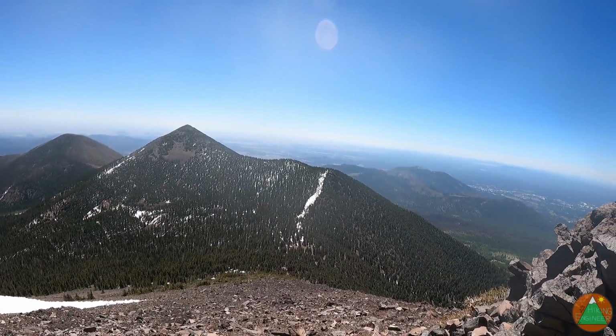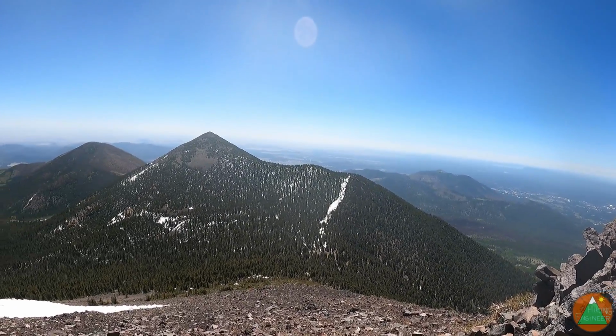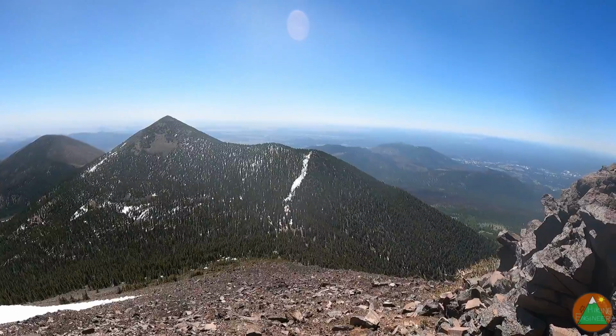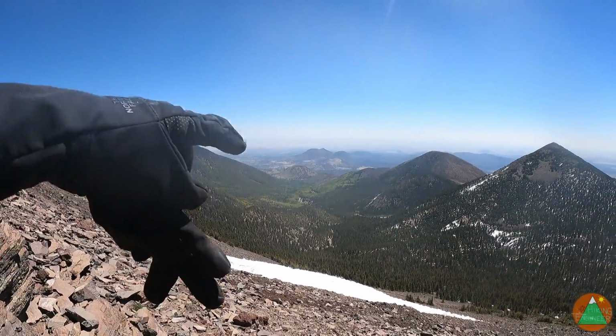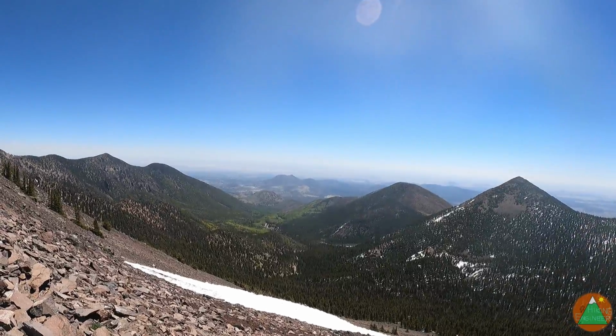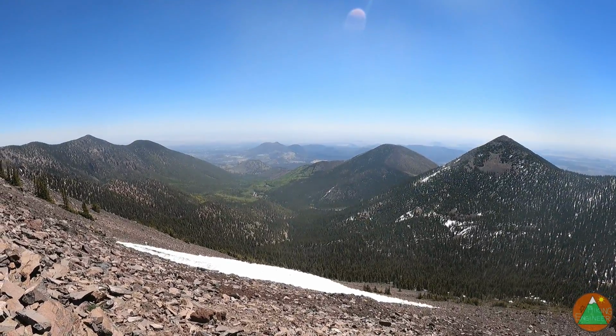So yeah, this hasn't been bad. Almost down to the trees there, and then we'll just go right up on the right of that snow. Inner Basin looks awesome down there. All that green lush. So gonna keep plowing forward here.